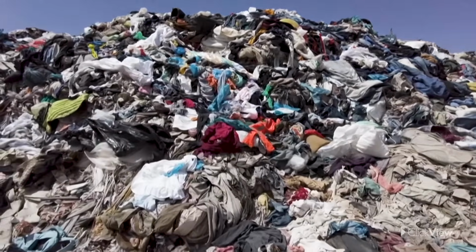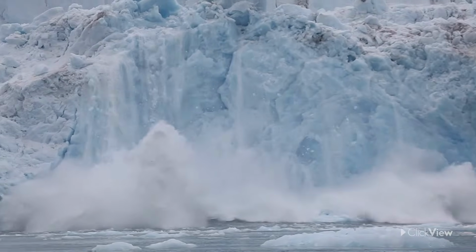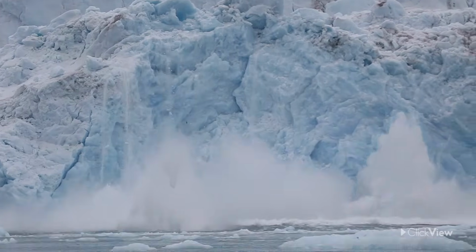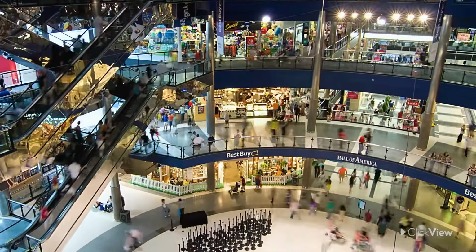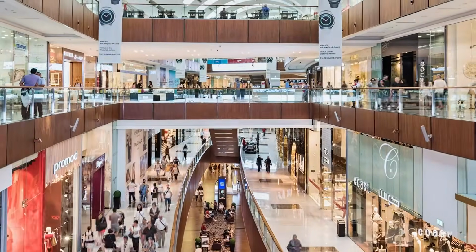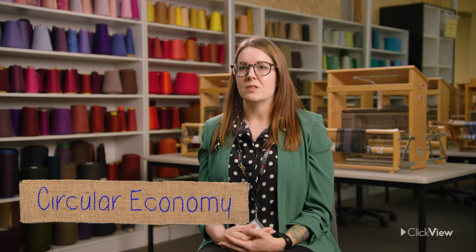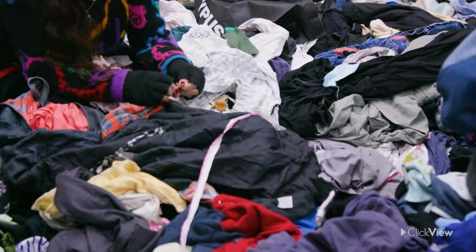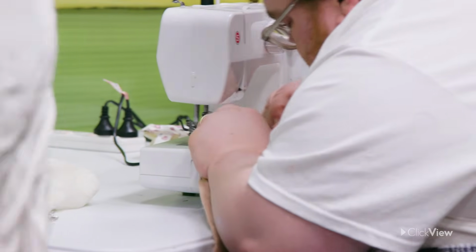Like many of the problems that contribute to climate crisis, the solutions require sustainability and immediacy. In the specific case of fast fashion, circular fashion might just be the key. Circular economy is the idea that when we produce items, they can be basically cycled through. And so we're trying to recover as many of the resources as possible.